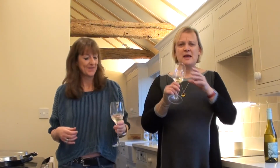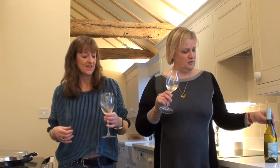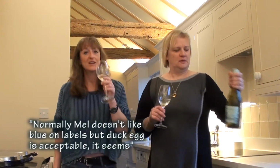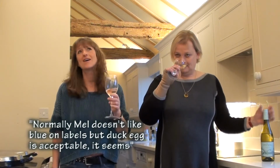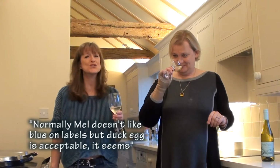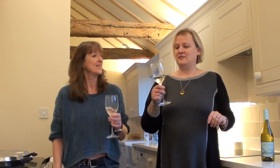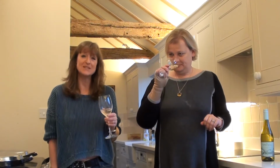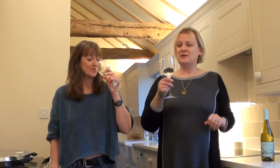It smells glorious. And look at the label, how beautifully blue, sort of duck-egg blue. It's so delightful. It's fragrant and sweetly ripe. That is not a £5.95 smell, is it? It promises so much. It's really ripe. Lovely.